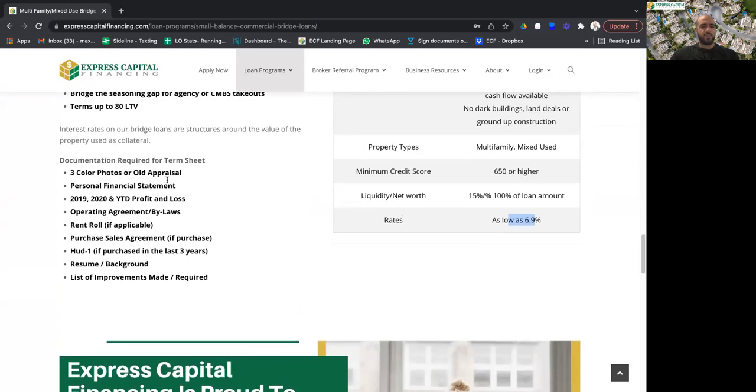Documentation is we would order an appraisal. We would get a PFS from the borrower. We do not need a profit and loss for the property. Actually, I will remove that. We do need operating. Well, we need a pro forma, right? So what is the rent roll going to look like is more what we're looking for over here. Operating agreement for the entity that we're choosing to close with, the rent roll, which is stated above there, the purchase sale agreement, which is a PSA.